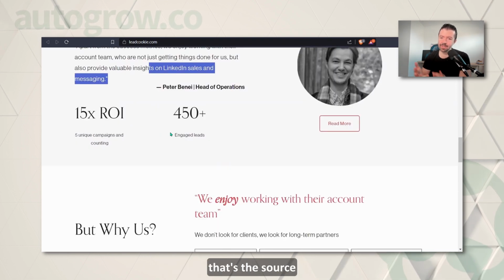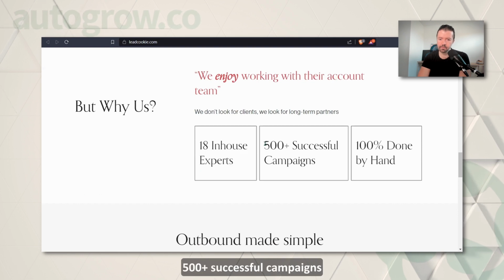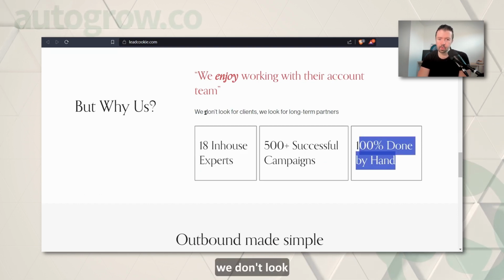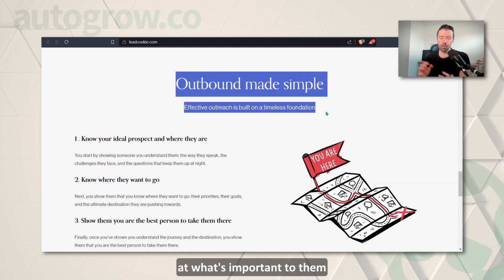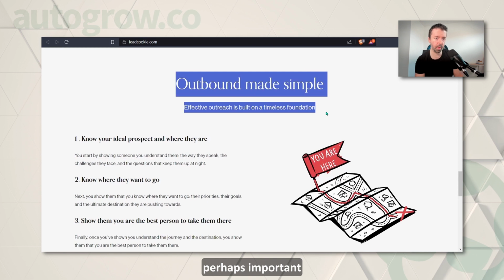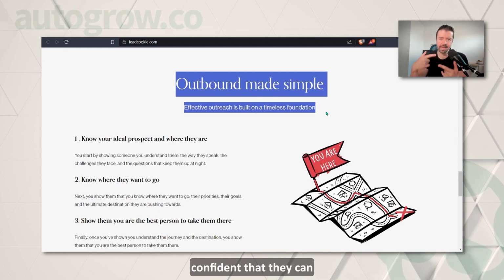It sounds like that's the source. 18 in-house experts. So some vanity metrics here, 500 plus successful campaigns, 100% done by hand. We don't look for clients, we look for long-term partners. So they're emphasizing what's important to them, which is also perhaps important. And they emphasize that they're not going to take on a client unless they're confident that they can really help.